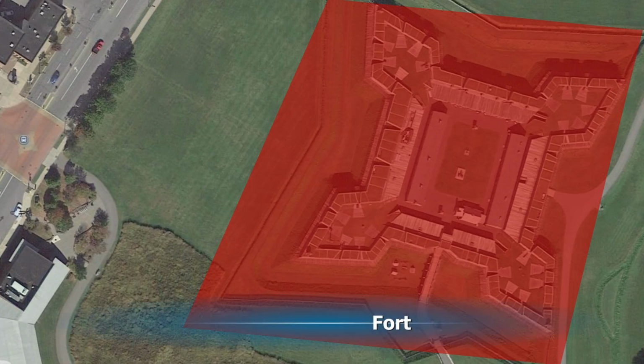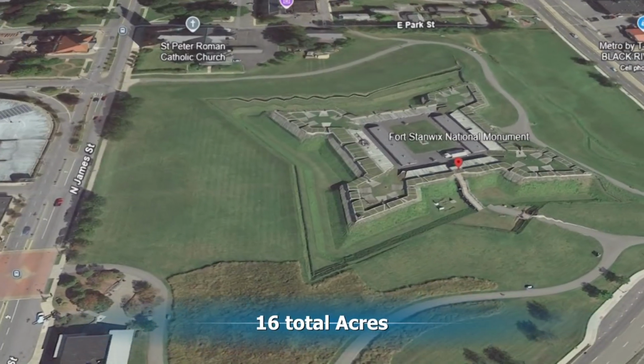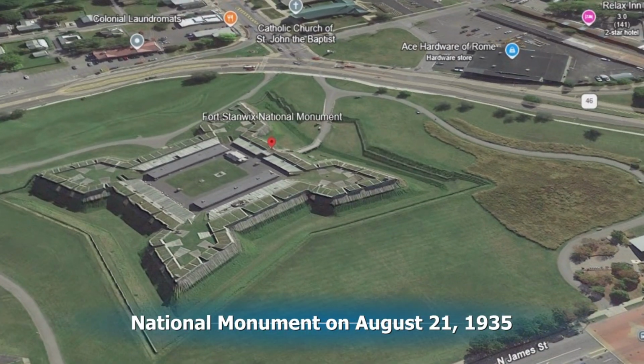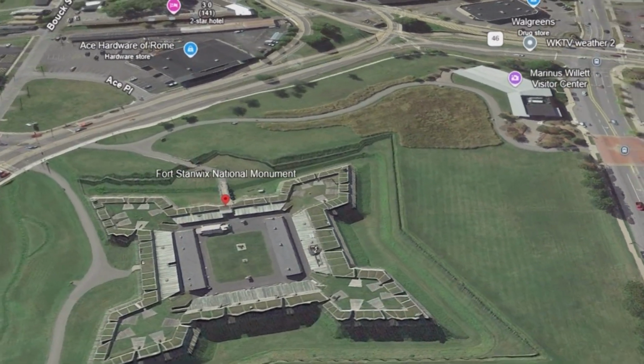This is the area covered by the fort. And over here is the Visitor Center. This whole area is 16 total acres. It became a national monument on August 21st, 1935, and we'll look at more of the history on down into the video.